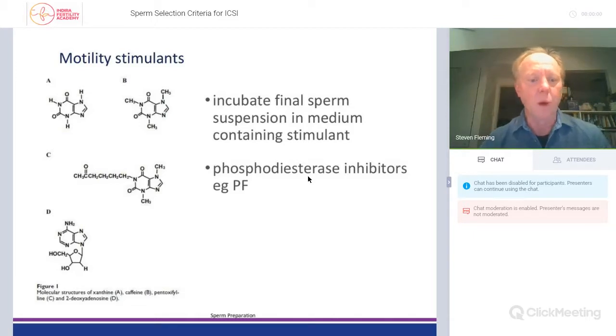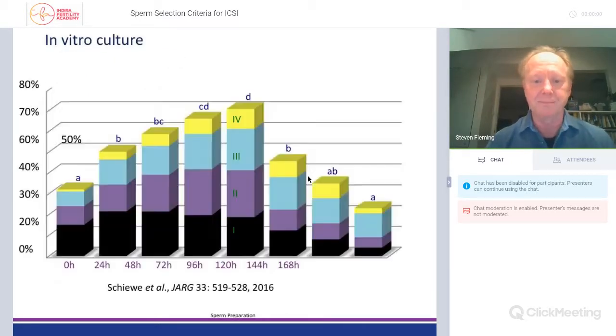Now, the most well-known one, of course, is pentoxifylline, which you can see there labeled C. But essentially, they're all caffeine derivatives. They all inhibit phosphodiesterase, and phosphodiesterase normally degrades cyclic AMP, breaks down cyclic AMP. And it's the high levels of cyclic AMP that stimulate sperm motility. So if you can maintain a high level of cyclic AMP, you can hopefully pick out a motile sperm. But you need to be careful when using these stimulants, because if you use them at a high concentration, you get a very rapid effect with a quick burnout of sperm motility. So some people use them at a 5 to 10-fold lower concentration to allow a greater period of time during which sperm can appear motile.